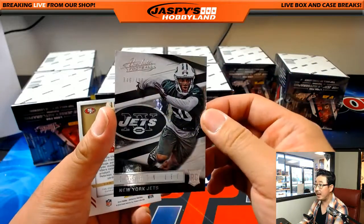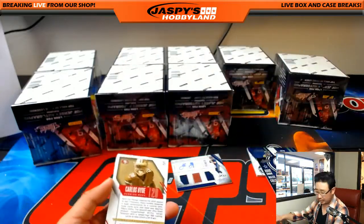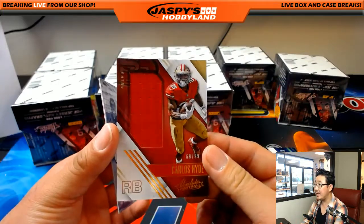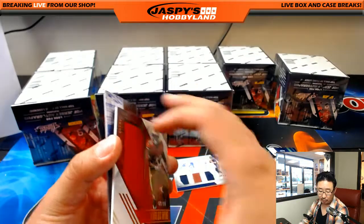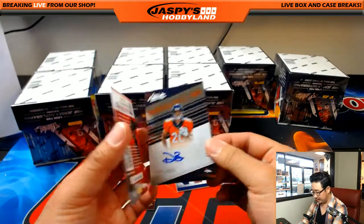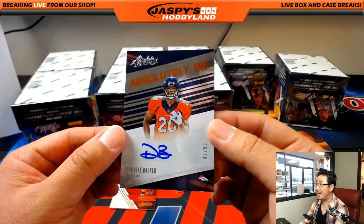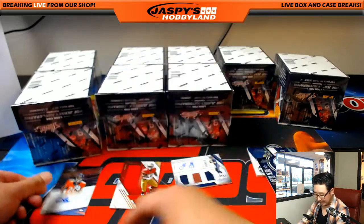346 out of 499, Darren Lee for the Jets, Jets, Jets, Adam Kaiser. And 69 out of 99, Carlos Hyde relic for the Niners. That'll go to the X line. And last spot mojo, 49 out of 99, Absolutely Inc., Devontae Booker.